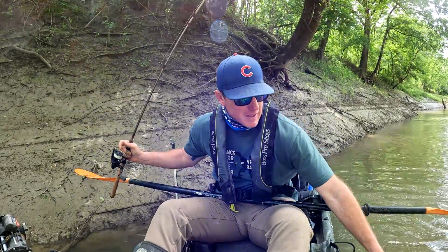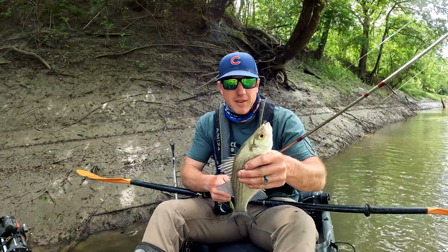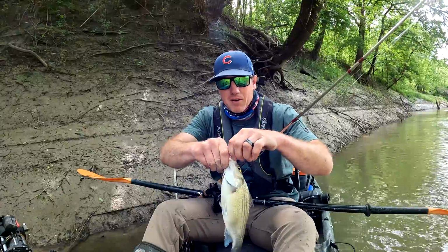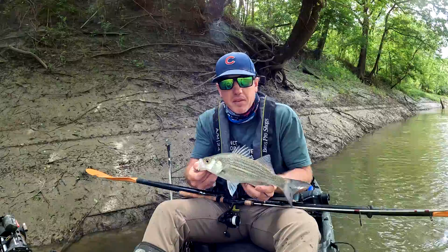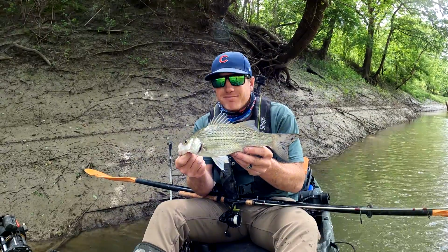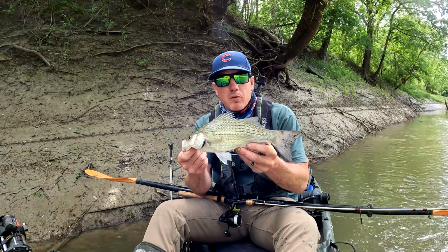I don't know what it is about them and creek mouths, but they like creek mouths. They also like jigs with blades on them. And I have a creek mouth, and I'm throwing a jig with a blade on it. And there they were. Cool. Definitely one of the more underappreciated fish in my opinion. I love them a lot, especially when you catch them on every cast. Not to that point right now, but we're 1 for 1.